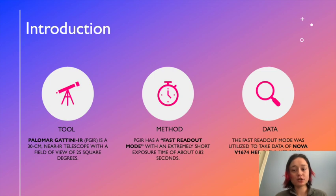As an introduction, the tool that I used was Palomar Gattini-IR, or PGIR, which is a 30 centimeter near-infrared telescope with a field of view of 25 square degrees. PGIR has a fast readout mode, which has an extremely short exposure time of about 0.82 seconds. I used this mode to collect data of Nova V1674 Hercules, or from now on, Nova Her.